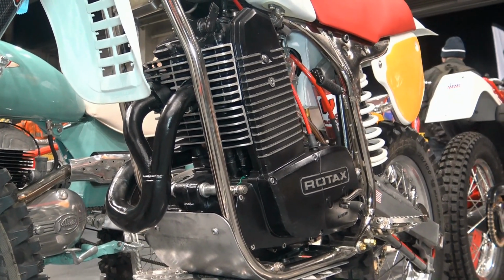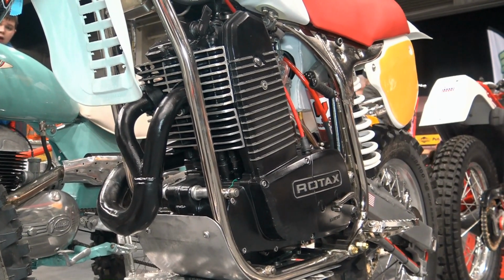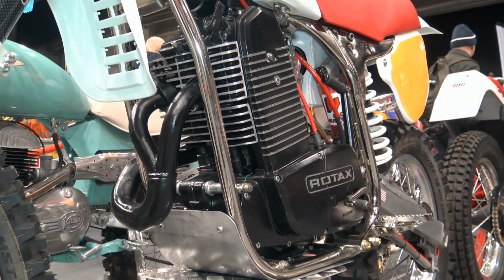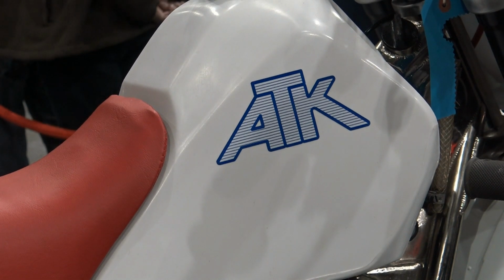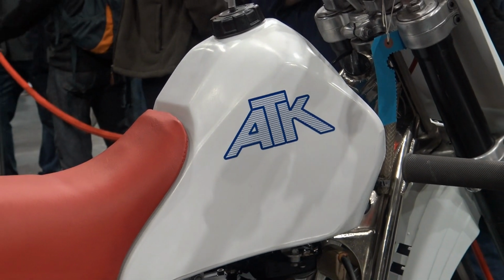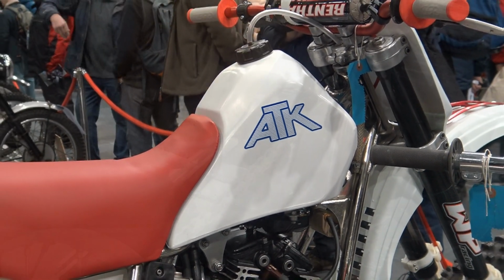Now this bike had the 560 Rotax four-stroke power plant with a rubber belt that ran down the left hand side of the motor here to keep the crank and all the valve gear in sync. Now they also had a substantial plastic fuel tank, and this normally held about enough fuel to keep that thirsty 560 Rotax motor going through even the longest race moto.